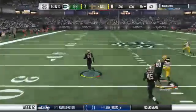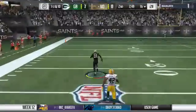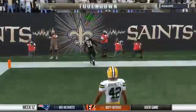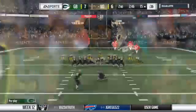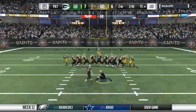Jones. And he's got some space here. He's going to go. Matt Jones. Touchdown, New Orleans. Matt Jones, 84 yards. And the Saints are within an extra point of tying this thing up.